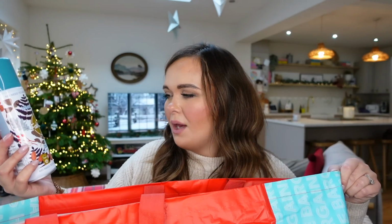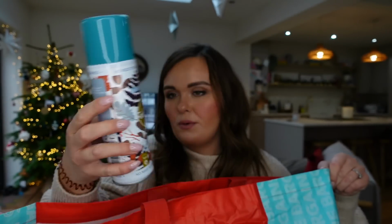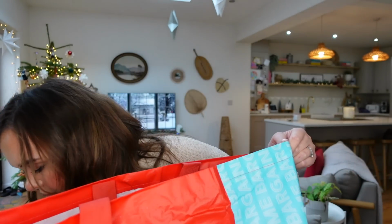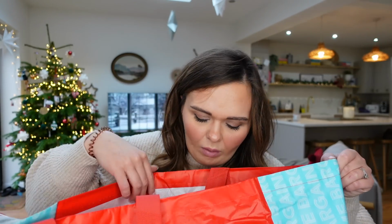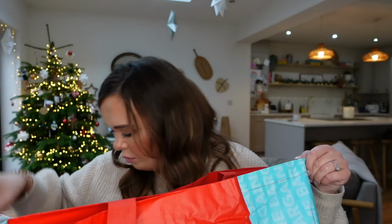I got some Fabulosa foam freshener in Winter Garden. I was looking for a wintry scent and picked this one up, but there was only one, and I find that it doesn't last that long if I'm doing the whole house on a big clean on a Friday. So I also picked up 1001 Carpet Fresh just in soft jasmine and linen because it's not festive, but yeah, that was the last one of that Winter Garden one, so I picked this one up as well.